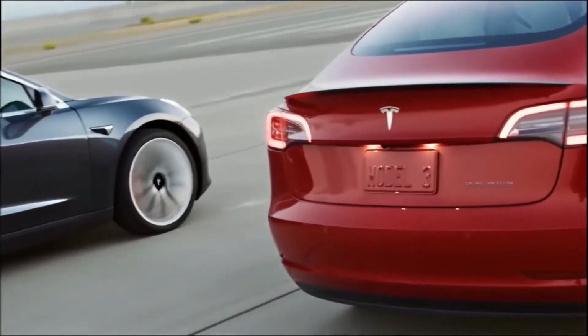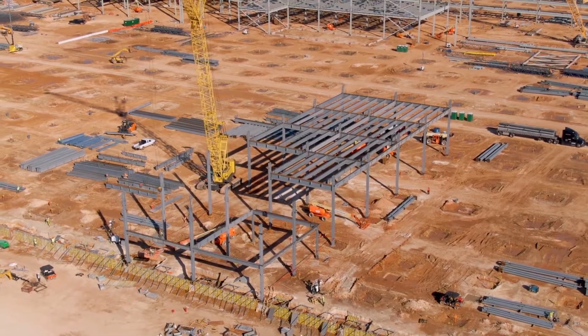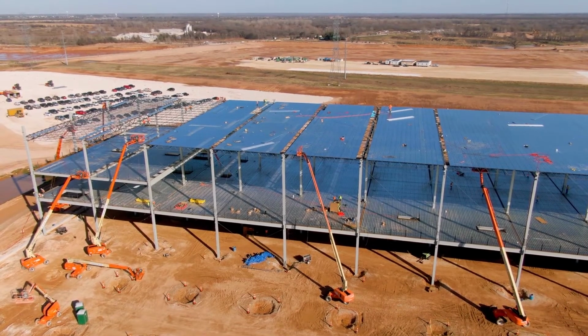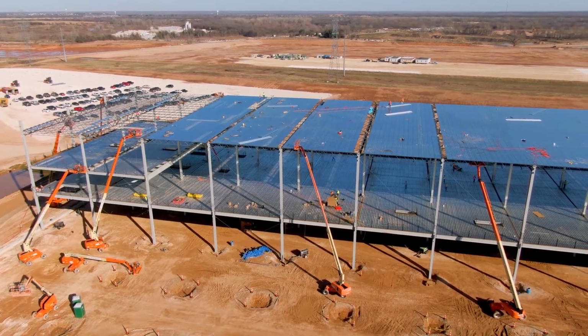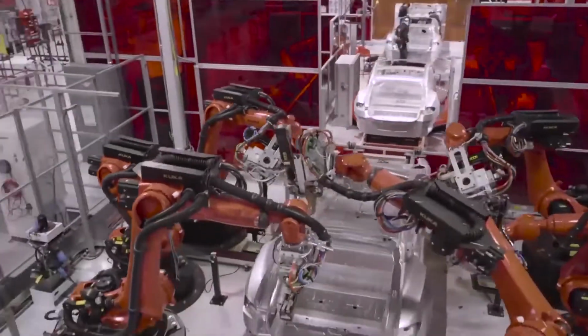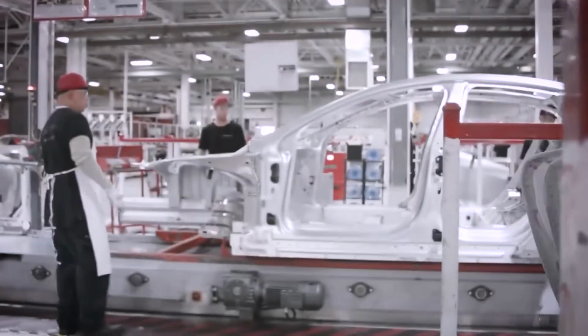The company has built a new facility in Germany, which it calls a Gigafactory. Tesla also has an existing factory in Shanghai, but the German Gigafactory can do a lot more than the Shanghai facility. Elon Musk envisions that Tesla cars manufactured in Shanghai will only be sold to China, while those made in Germany will only be sold in Europe.